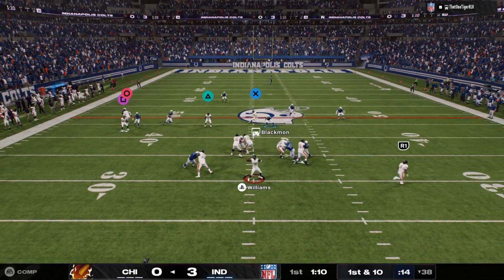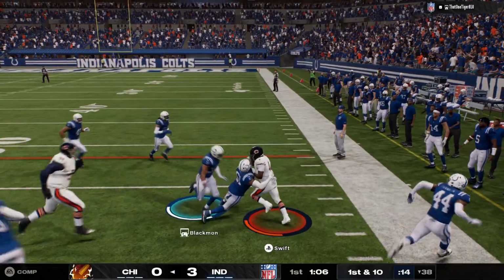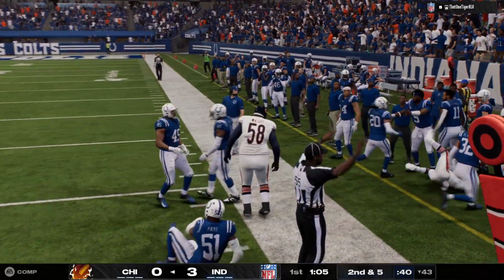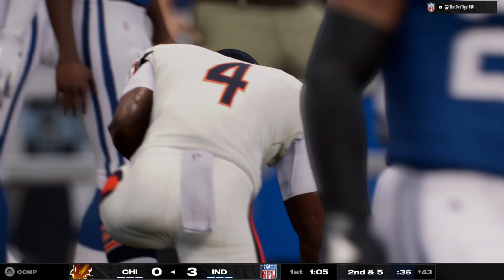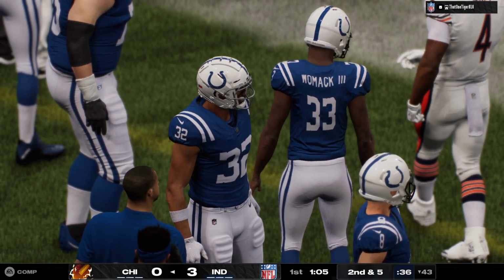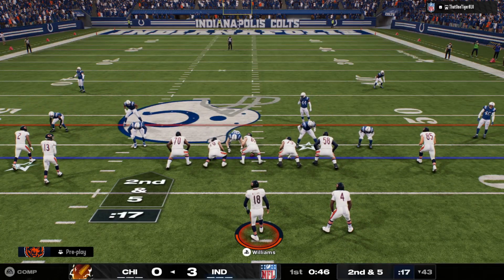Out of the pistol, Williams. Has his man, it's Swift. And he goes out close to that 45-yard line. Well, that's a pretty similar result to a 1st down run play. Moves it forward, keeps you on schedule, makes 2nd and 3rd down a whole lot easier to manage.